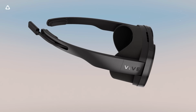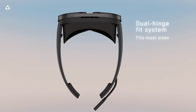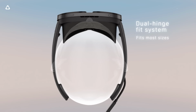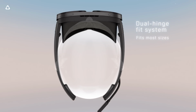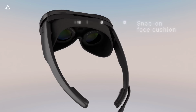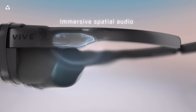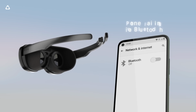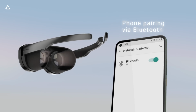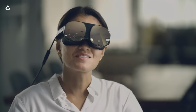Instead of a full head strap, HTC have gone with a more glasses-style design with the Flow. The arms of the glasses have dual hinges, allowing them to be worn comfortably for a range of different face shapes, and also allows them to be folded down completely when traveling. This design also allows you to comfortably wear the Flow whilst lying down. Built into these arms are small speakers for 3D spatial audio, although if you prefer, you can connect and use your own wireless Bluetooth headphones. The headset also features a built-in microphone for social applications.